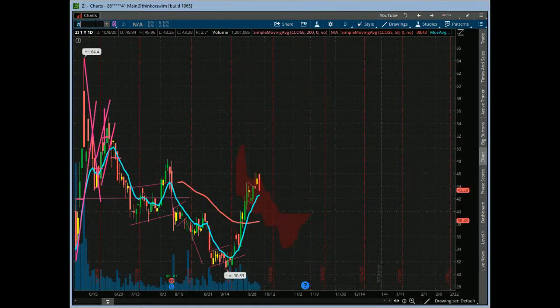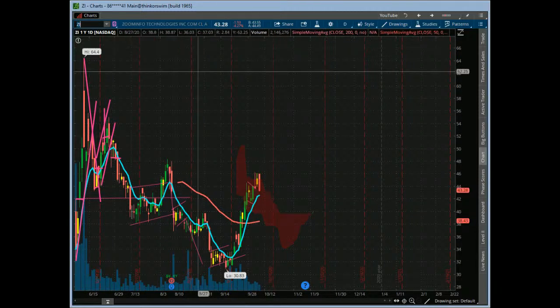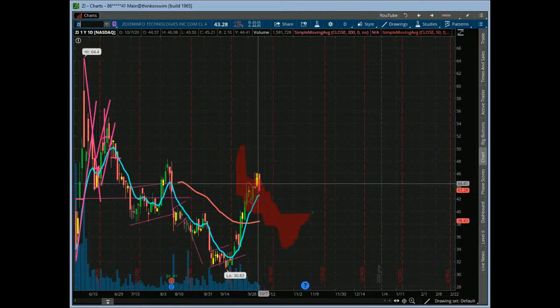ZI with a nasty engulfing candle here today. So inside day down. Low volume, but that's a really nasty candle on that one. So a little bit of caution there. Definitely doesn't look like a pause candle, right? So just a little bit of caution.